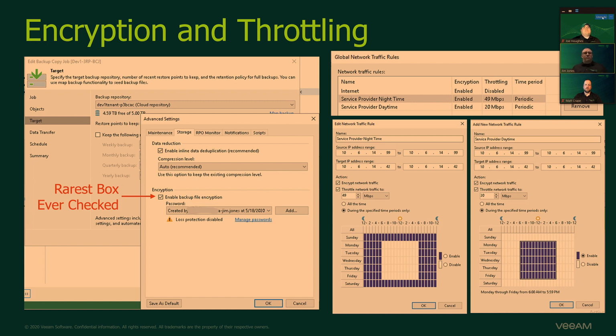Another thing when we talk about getting those backups off site is, in the same place where we enable that encryption in flight, encrypting the backup traffic as we're sending that somewhere else, we can also do some things with throttling.